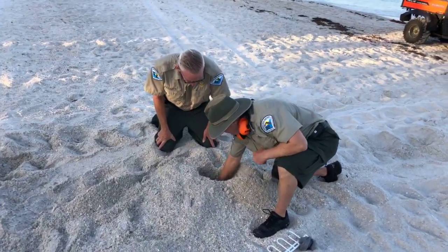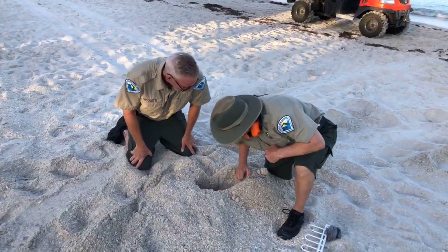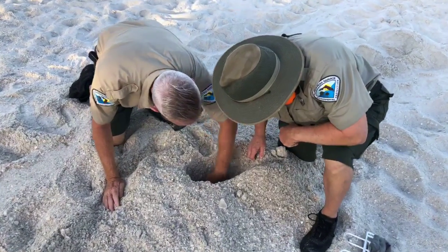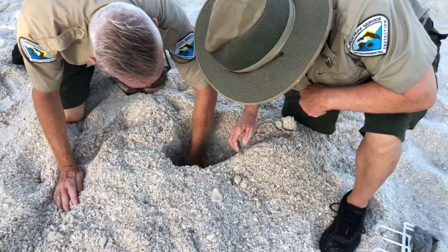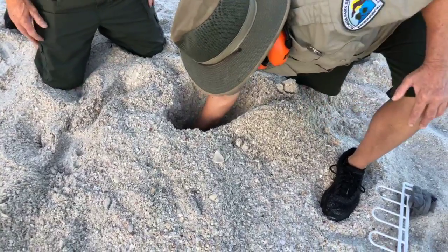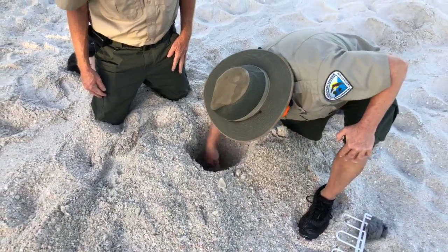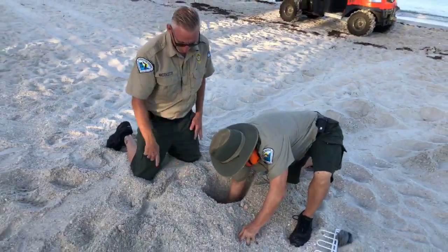Is it soft? Yeah. So what I would do is go around like this, and keep going around, okay, like that, until you kind of find maybe a soft spot. It's so cool. Can you go back there? You can, but it's probably up this way.